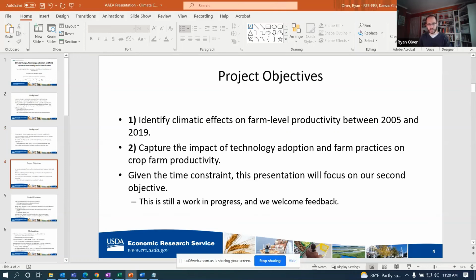So our project objective is to identify these climatic effects on farm level productivity, and then attempt to capture the impact of technology adoption and farm practices on this productivity. Given the time constraint, we're going to just talk about the second one here. Also, this is a work in progress, so we more than welcome feedback.